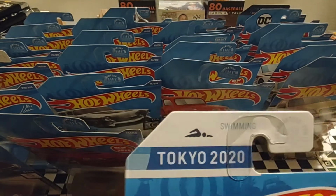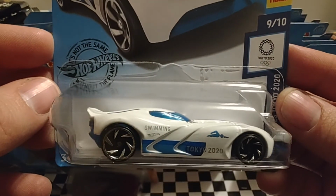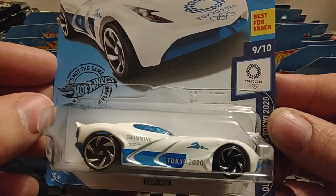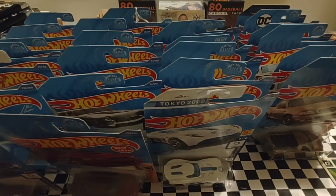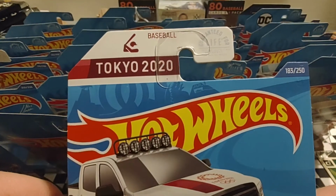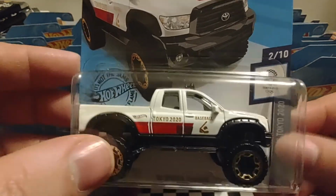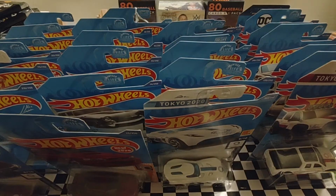Next, from Tokyo Swimming, we have a Velocita. Of course, it's just one of their fabricated cars that they've made up to go along with their Tokyo theme. We have a 2010 Toyota Tundra, kind of a four-wheeler, and it says Tokyo. It's for baseball, so really like that one. And that does theme well with the baseball. Having been to the Great American Ballpark, they're supported by Toyota, and they usually have a couple of large pickup trucks kind of hanging around.